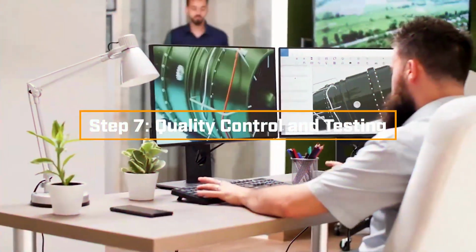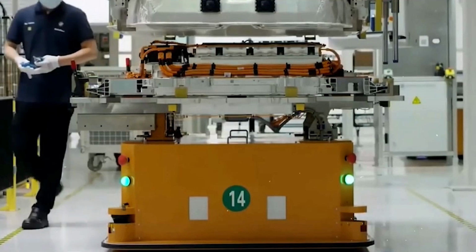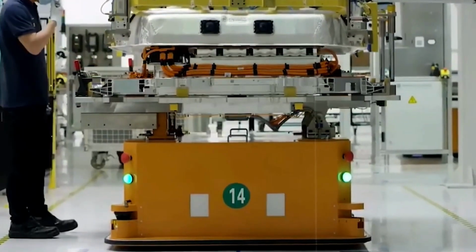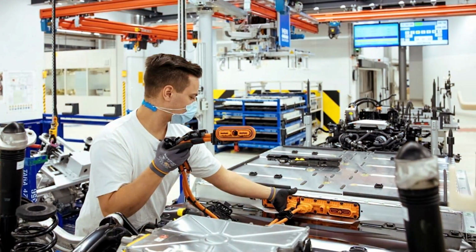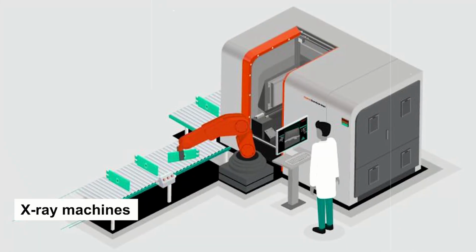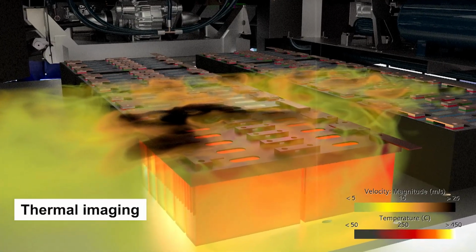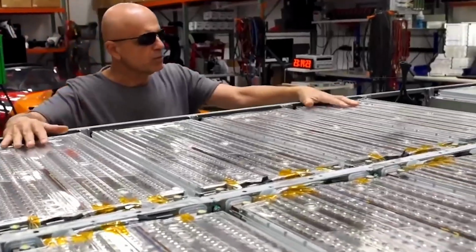Step 7. Quality control and testing. Before an EV battery leaves the factory, it's subjected to an extensive series of quality control tests. Each battery's voltage, capacity, and internal structure are examined. Advanced X-ray machines, ultrasonic scanners, and thermal imaging are used to detect microscopic flaws that could compromise the battery's integrity.